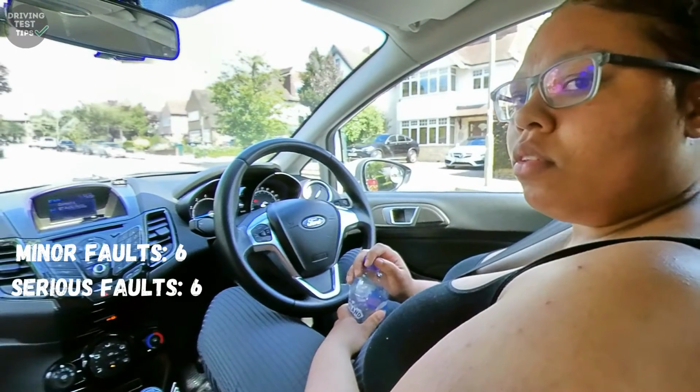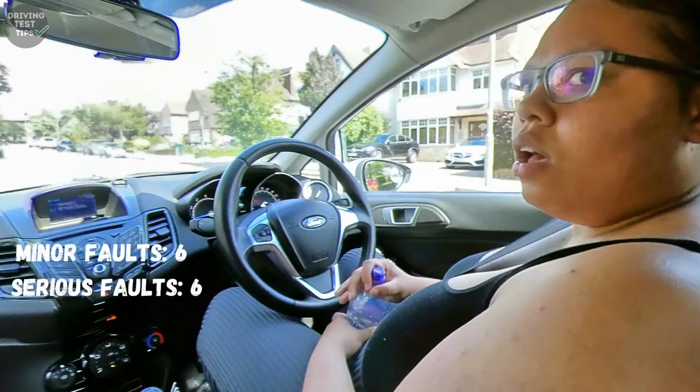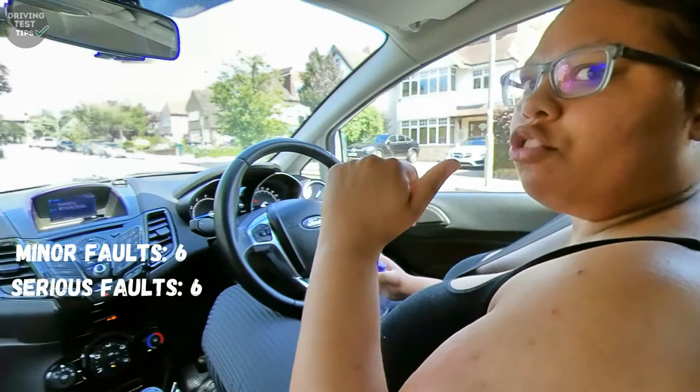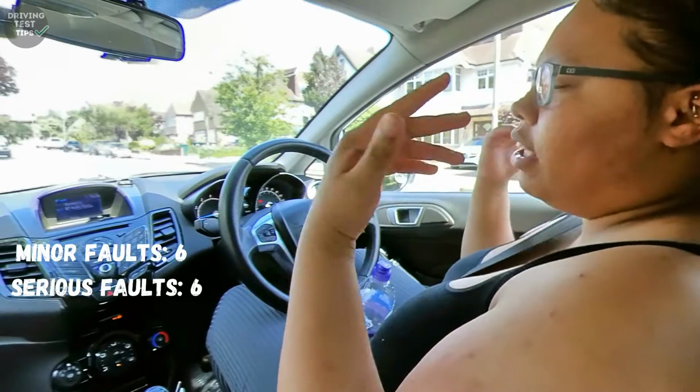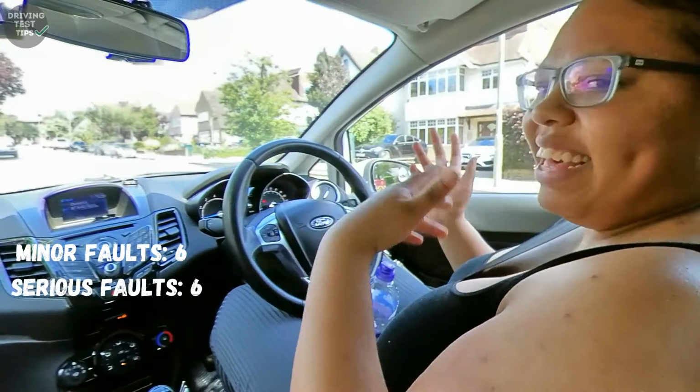Have you noticed people always walk behind reversing cars? Yeah. Especially in car parks. That's why I didn't go out straight away. I saw so many people going past. I was like, okay, let me just wait. And then I saw cars coming. So I was like, okay, I'll let them go. I'll let the people go, and then I'll start.